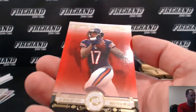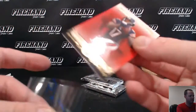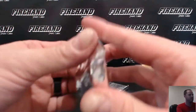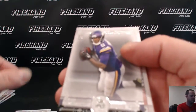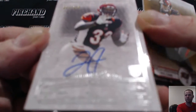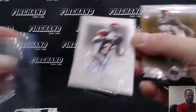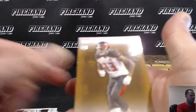And we got a red rookie of Alshon Jeffrey. I'm sorry, it's not a rookie. Alshon Jeffrey, 40/50. Non-rookie for the Bears. Gale Sayers, Teddy Bridgewater, Drew Brees, and Jeremy Hill for the Bengals, 94/150, rookie autograph. Escape Ranger with Bengals. Mike Evans.